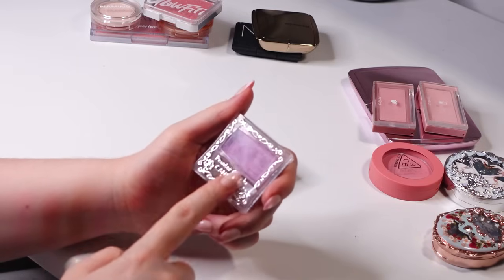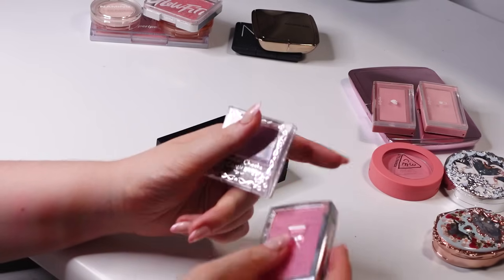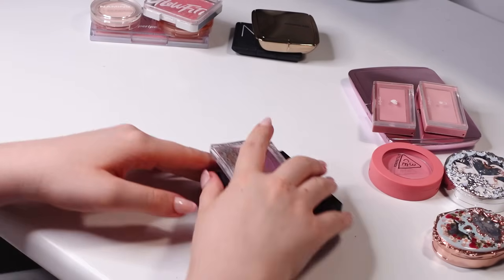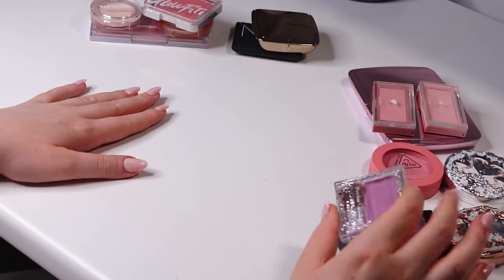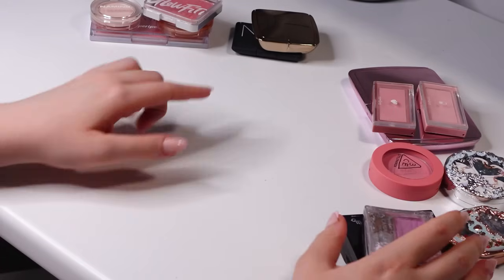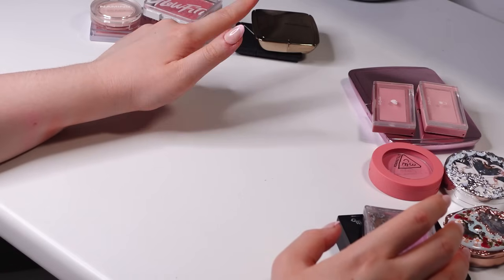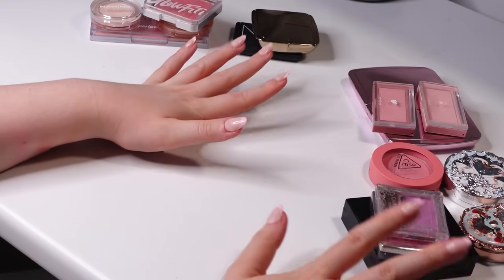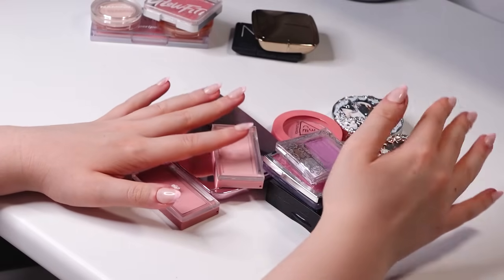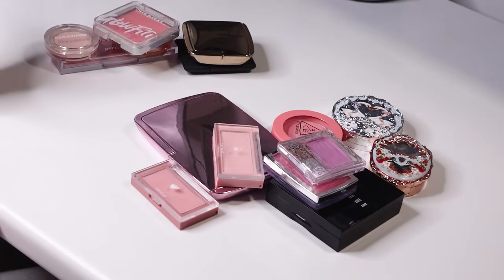It works really well and I need to use it more often. I don't use it as much as I would like. But I feel like with this sort of declutter, hopefully I will use it more. It kind of sounds like famous last words, doesn't it? But there are two powder blushes that I didn't count on decluttering and now I am. So that has taken a few more out of the running. So those are the powder blushes. These are the ones that are staying and these ones here are getting decluttered.